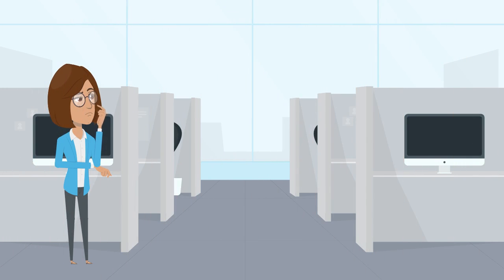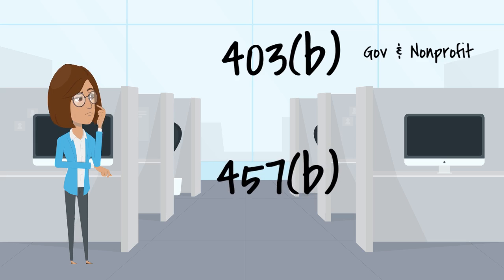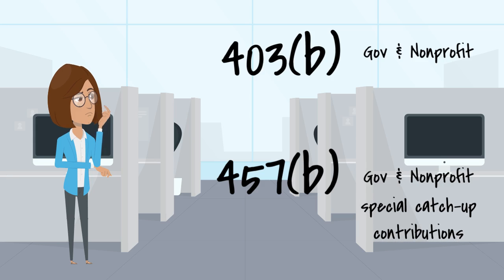Next, we have 2 retirement plans that are very similar to a 401k retirement plan. The first is a 403b plan, which is basically the same as a 401k, except a 401k is a for-profit organization retirement account, and a 403b is a nonprofit or government agency retirement account. Next, we have a 457b plan, which again is very similar to the 401k, but it's also just offered by state and local governments and some nonprofits.